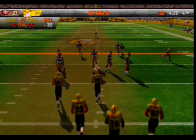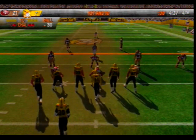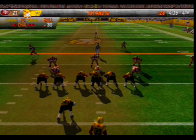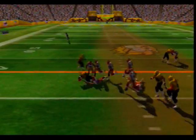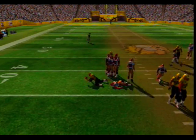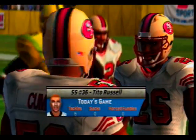Ball on their own 30. Ball on the 30-yard line. Over to the right. The defense lines up in the nickel. Looking upfield. Russell is there on the stop. Just a punishing run by the fullback.